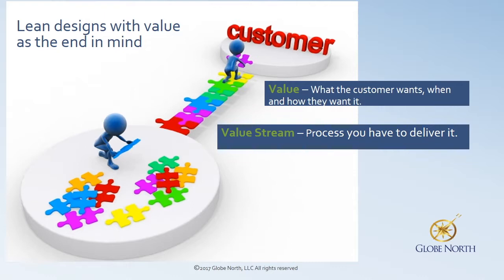Well, Lean suggests that if you begin with the customer's value in mind and create a value stream, a set of steps that are the absolute minimum required to go from the puzzle pieces on the left, the inputs to a process, to the purple puzzle piece on the right, the output that the customer requires, you'll have a lean process. It's really as simple as that. But too often we allow other things to impinge upon that, to create complexity, and that results in a great deal of time wasted, money wasted, and frustration for customers and employees.